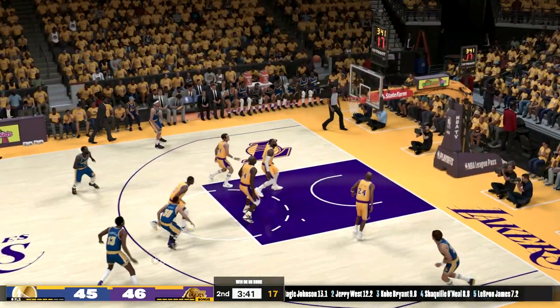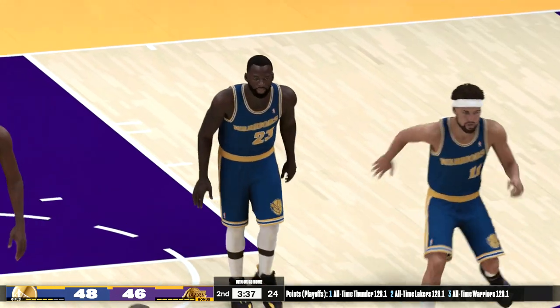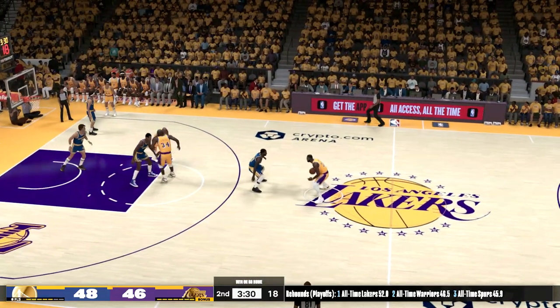And here's Curry for 3. And that comes off the assist by Green. Curry's got 9 points now in the quarter. Well, the defense not doing a good job at all of getting after him. They've got to crowd him and make it tough for him. That's his second this quarter.